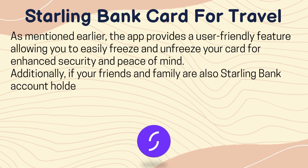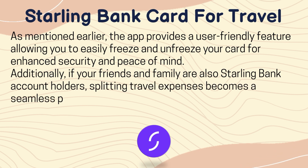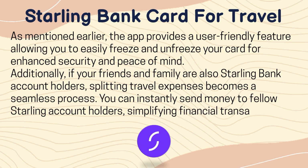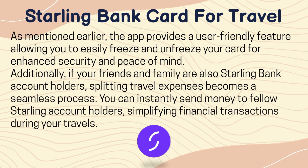Additionally, if your friends and family are also Starling bank account holders, splitting travel expenses becomes a seamless process. You can instantly send money to fellow Starling account holders, simplifying financial transactions during your travels.